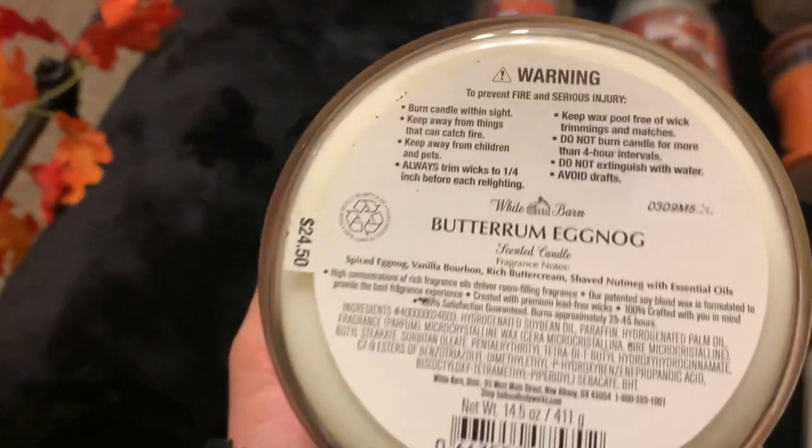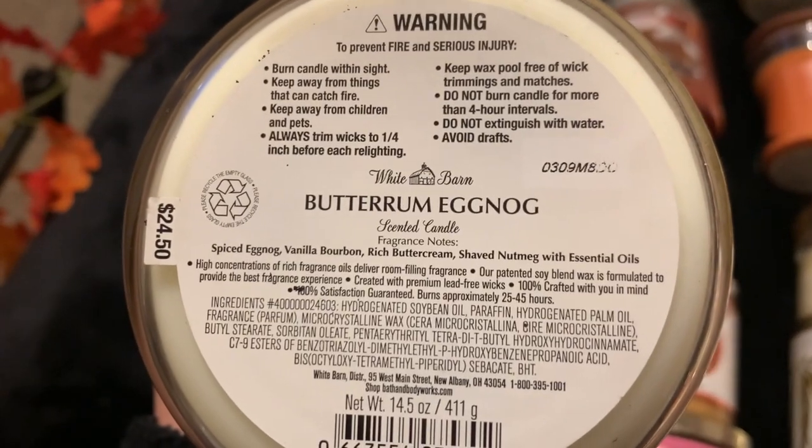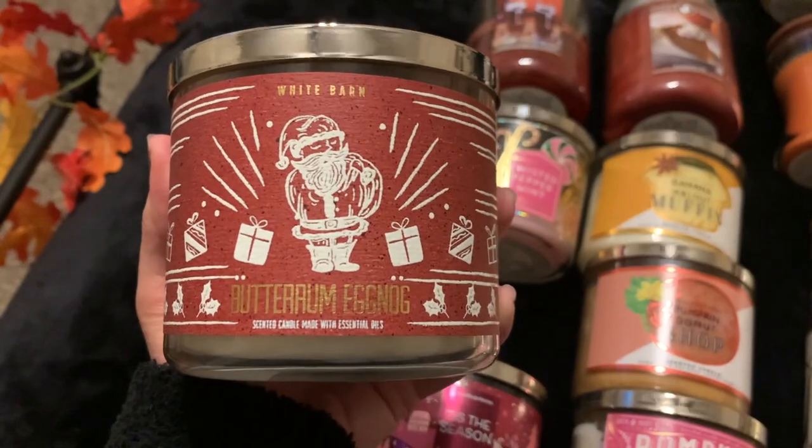Anyways, scent notes on the bottom, just because I know you guys are gonna be curious, because it's a very unique scent. Spiced eggnog, vanilla bourbon, rich buttercream, and shaved nutmeg. This was an online exclusive that I bought last year during Candle Day.